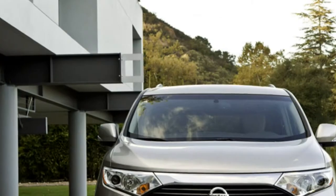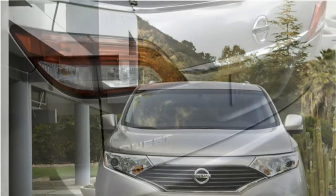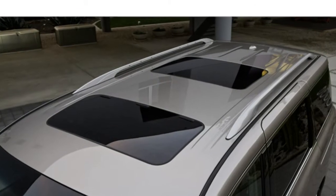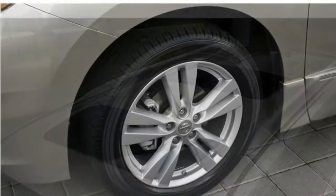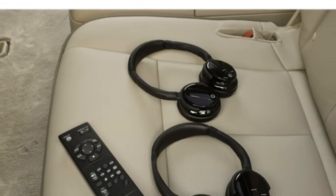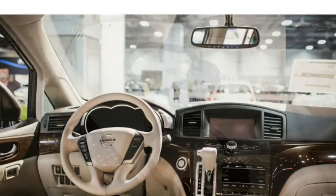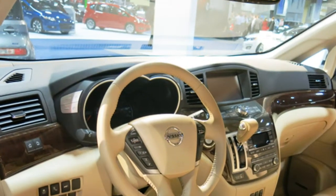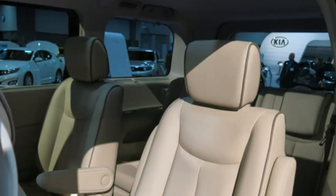Nissan Quest Performance. The 2015 Nissan Quest gets good fuel economy for the class, and reviewers agree that it has strong acceleration and a smooth ride. Some test drivers think it delivers nimble handling, but others don't think it's very agile compared to class leaders like the Honda Odyssey.